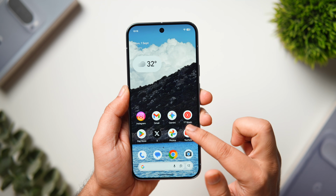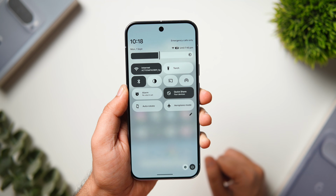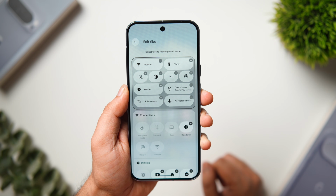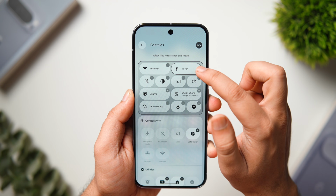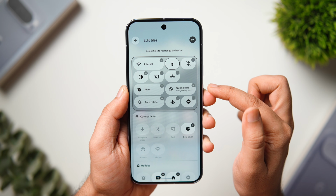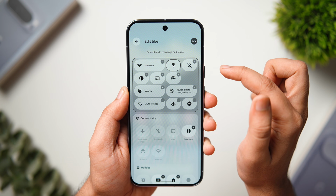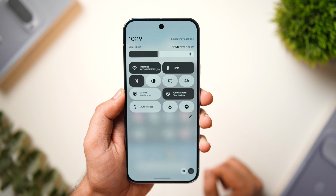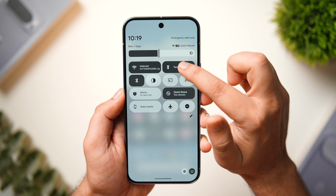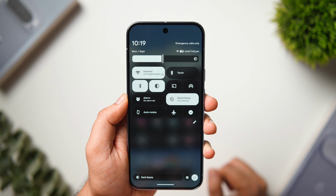They've also made some visual changes to the quick panel, and if you click on this pencil icon, not only can you add some more toggles for easier access, but you can also change the shape of these tiles individually so you can fit in more shortcuts for quicker access. You can completely change the layout and customize the control center as per your need. I also like how the shape changes from rounded to square when you turn on any toggle. I think this is something that really makes interacting with your phone a lot more fun.